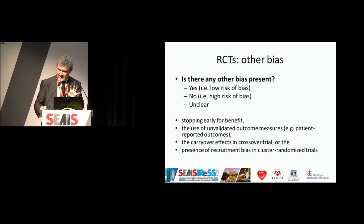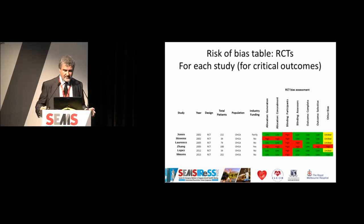All right, so fairly standard approach to randomized controlled trials. And we get them to tabulate that. And this is an example. Here you've got low risk of bias, and that's green, sort of like stoplights, and red, high risk of bias. And yellow is in between. You can tell just by looking at this that there are some areas of high risk of bias. And this is all about a table of individual studies, predominantly for the critical outcomes.